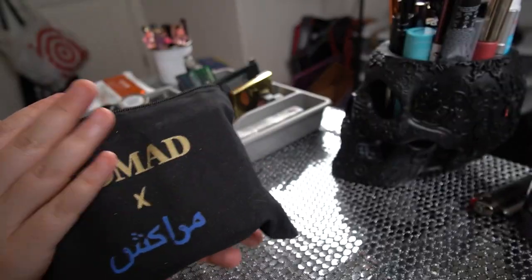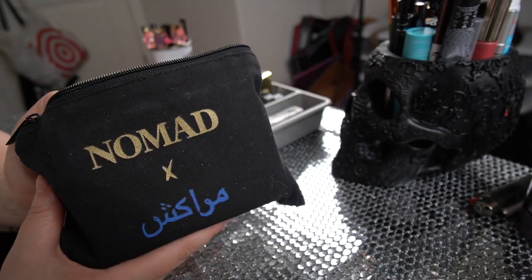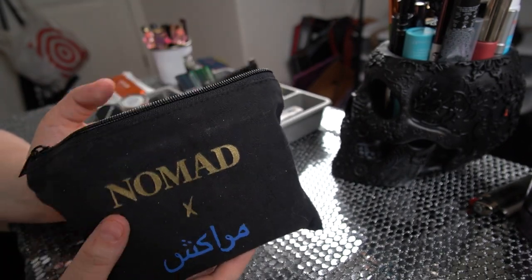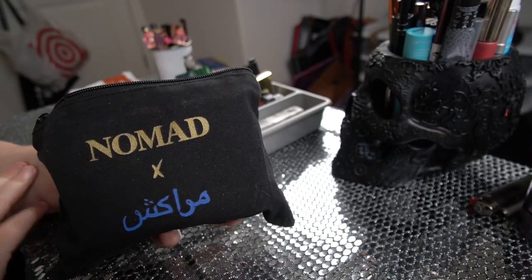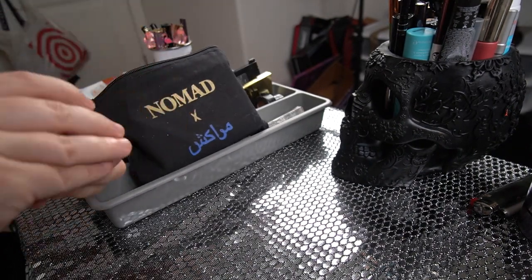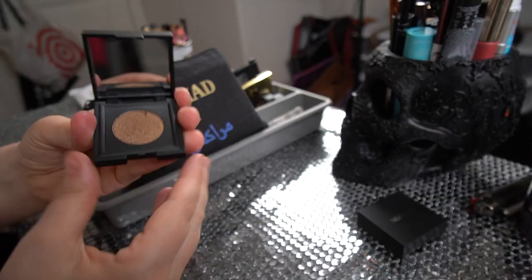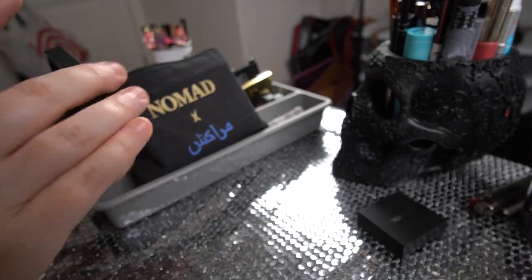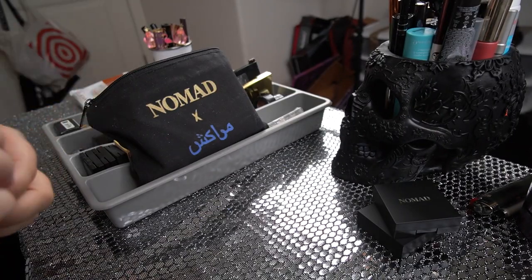The last bit of single shadows that I have is this bag of Nomad eyeshadows. I bought all of these eyeshadows when they were having a huge sale. They were getting rid of all of their single shadows for like $2 or a dollar something. So I had to go crazy and pick them up. I'm definitely keeping all of these, even though I don't really use them that much, because I want to use them. I just need to remember that I have them. So I'm just gonna go through them real quick so you can see the shades.